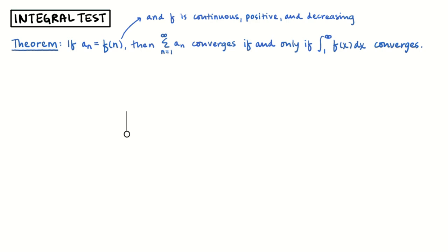Now I want to tell you about the integral test. And the reason I told you about direct comparison before the integral test is that a person would need to use the principle of direct comparison to prove the integral test. Okay, and the integral test says that if you've got a series of positive and decreasing terms, the function that defines them being continuous, you'll have convergence if and only if the corresponding improper integral converges, right? So it's really drawing the connection between this series and that integral. And what it's saying is that they'll either both converge or they'll both diverge.